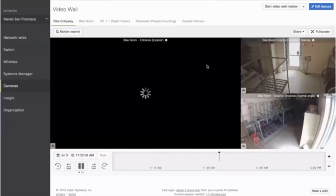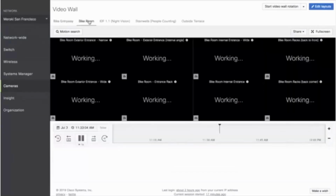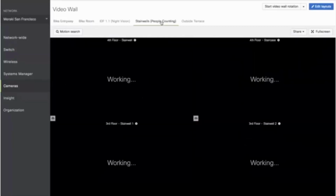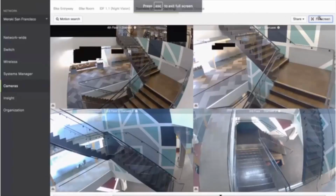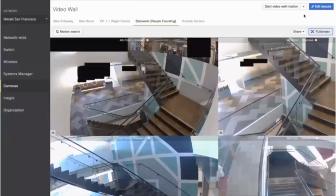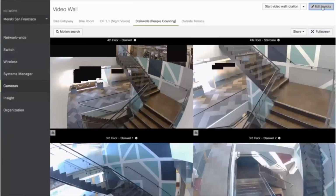So if you do have a need to watch multiple videos at one time, or you need a security guard or facilities person to kind of monitor all the time what's happening, we have these video walls that can be set up. And you have the ability to configure them with up to 16 cameras at one time. They're customizable. You can do it in full screen to kind of see everything. And the layouts are super easy to build.